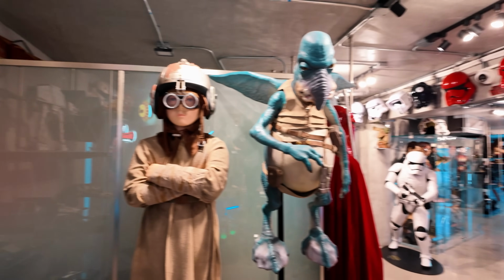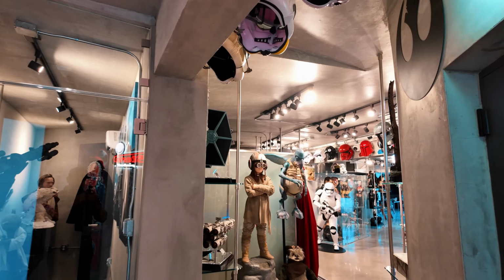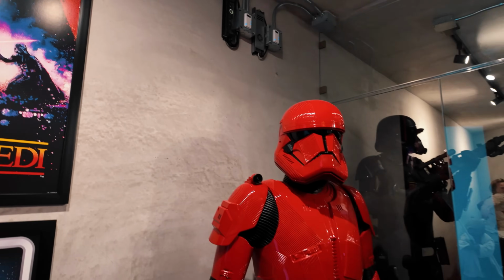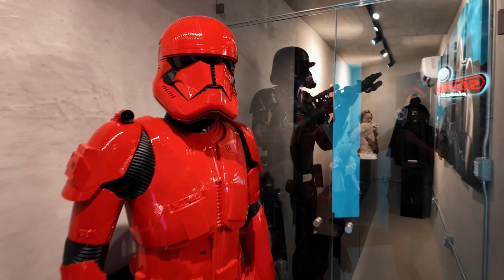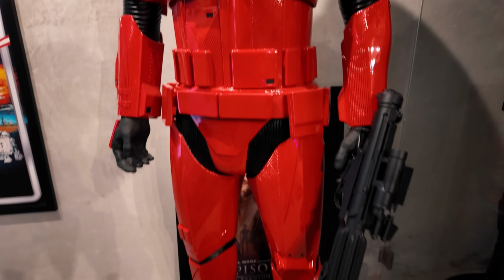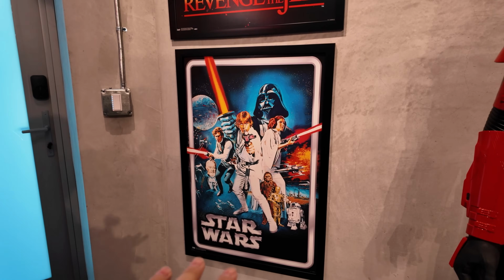Right off the bat, I love the layout of this collection space. It's got lots of depth, and it feels like you're unlocking new treasures as you venture further and further into the main cave. Right when you first walk in, you're greeted with all kinds of awesomeness. Starting off with this Sith life-size trooper right here. This thing looks super cool in person. It is nuts. Love the texture on the costume. You also have some art, Revenge of the Jedi, and this Star Wars art print here too.